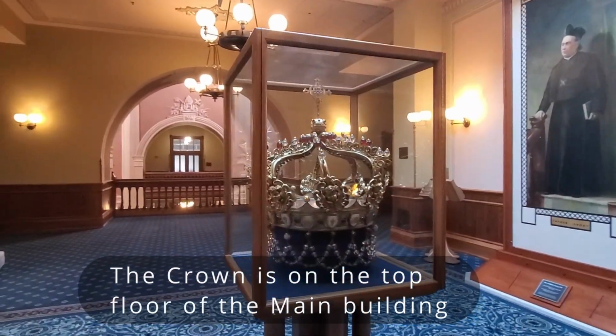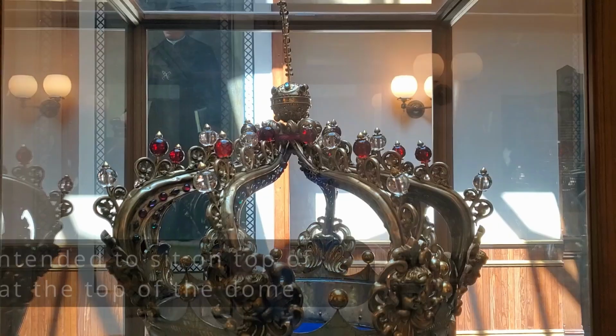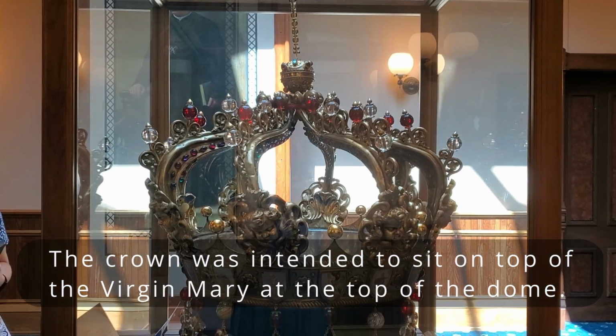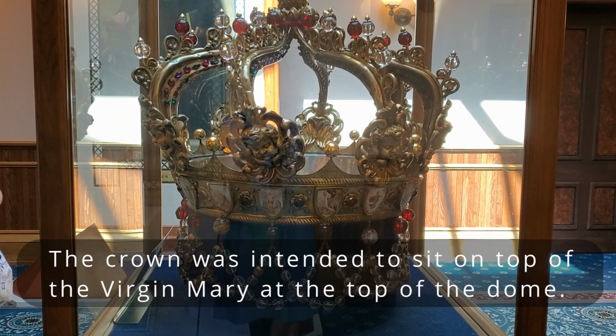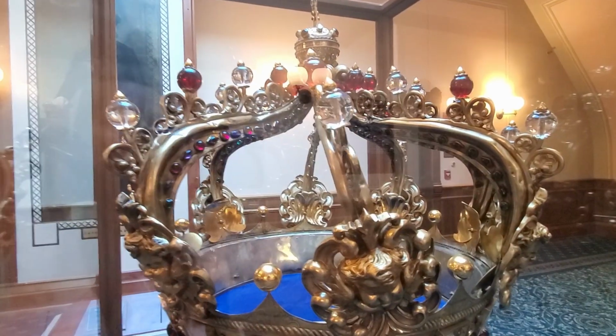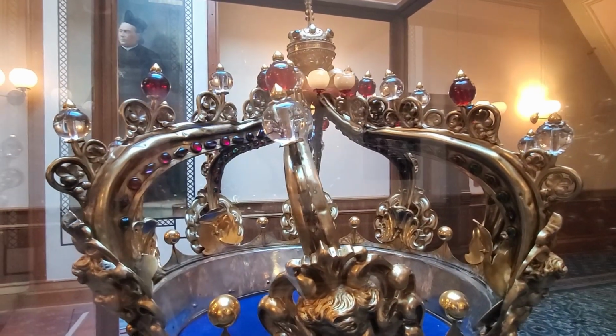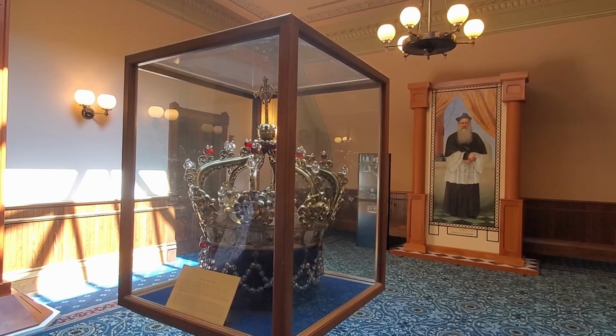This crown was purchased for the university in 1866. I believe it was commissioned and came from France. Unfortunately, at one point, it was stolen by thieves. Thankfully, the police were able to recover it, but you can see there is some damage to the piece as a result of that incident.